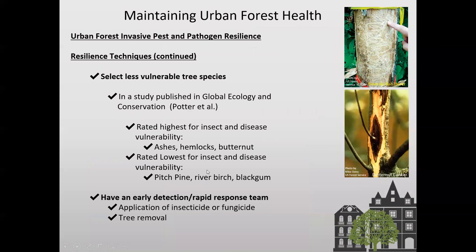Another resilience strategy is selecting less vulnerable tree species. This strategy is about avoiding those species that have current invasive pest and pathogen problems or will likely have problems in the near future. One source I found, and I'm sure there's many others, that I think would be helpful is a study published in Global Ecology and Conservation by Potter et al.